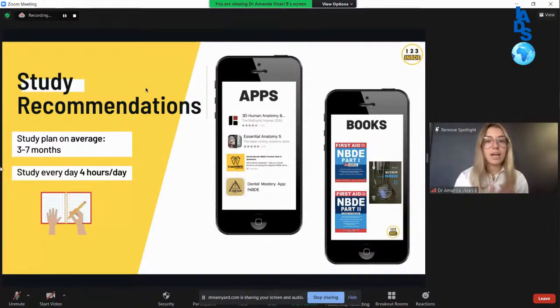So for me, the INBDE Part 1 and Part 2 from First Aid are the best books out there, but it depends entirely on you. And for the apps, for example, to study human anatomy, these apps are excellent, the first 2. And to study practice questions, Crack INBDE is excellent, and the Dental Mastery app is also excellent.